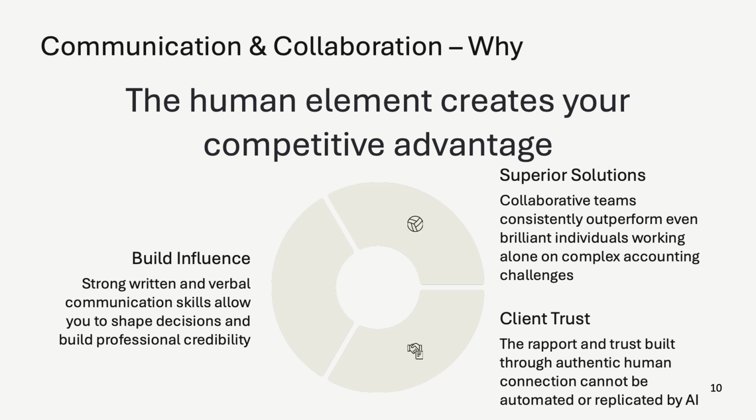Strong communication skills, both oral and written, increase your influence, whether you're helping a classmate, persuading a client, leading a meeting, or writing a report. Collaboration produces more robust solutions because it brings in multiple perspectives. Trust and rapport are built through consistent, authentic interaction, something no AI can do for you.